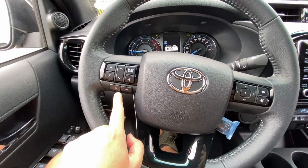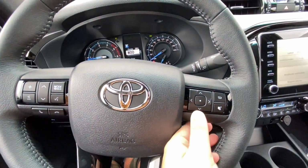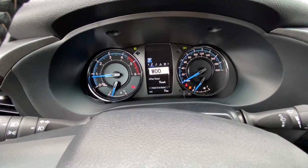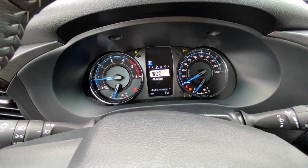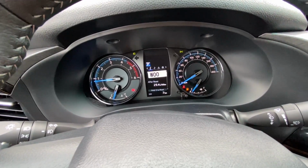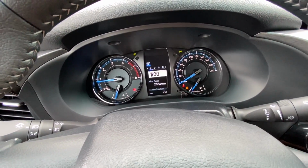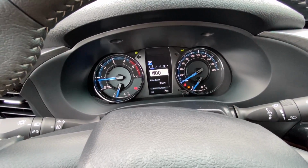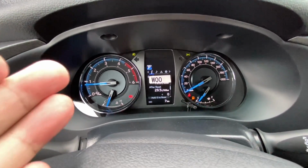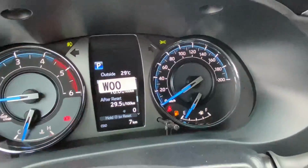Voice command, accept and decline calls. And this one is for your gauge. Let's try it out. So it's basically the same as the previous Conquest. So you have a bunch of settings right over here. Your average kilometers per liter, or in here is liters per 100 kilometers. And you have a nice view of the gauge. Very modern and sporty design as well. There you go.